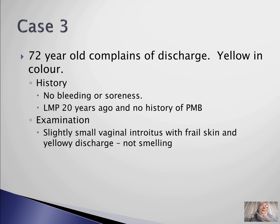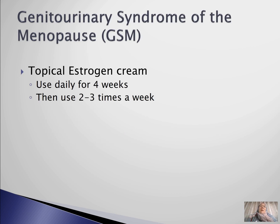There's probably no reason to be too concerned about this, and this might just be an expression of the genitourinary syndrome of the menopause due to a lack of estrogen in the tissues. It can be easily treated with estrogen cream, so topical estrogen daily for 4 weeks, followed by 2 to 3 applications per week afterwards. It can also be stopped afterwards to see how she is without this booster for her tissues.